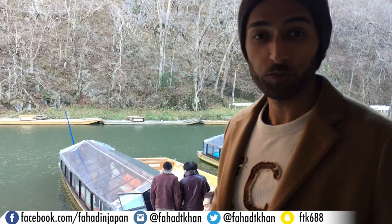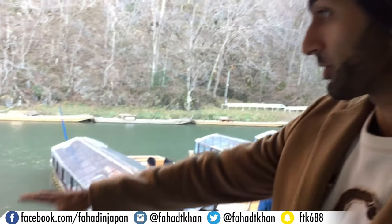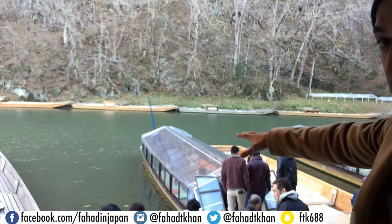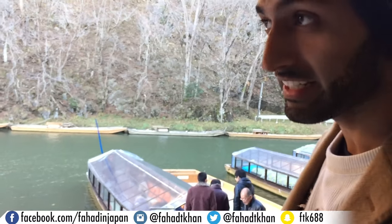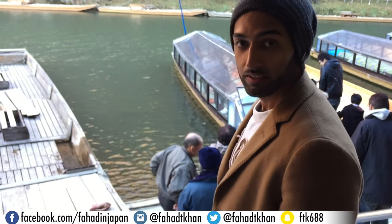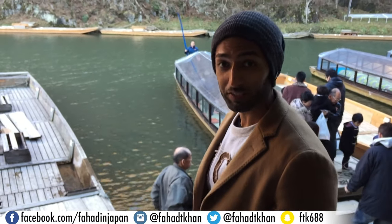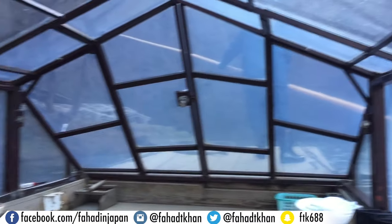Hopefully it's really nice. What's up, guys? So we're here at Geibikei now. We're gonna take a boat tour. So you can see these boats down here. And then if you look a little bit up here, you can see the mountains in the valley. Unfortunately, fall is already over, so the leaves are gone, but it's still gonna be really great, so come on. All right, so we're on the boat now.